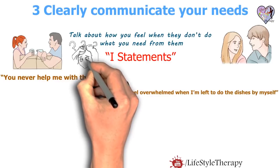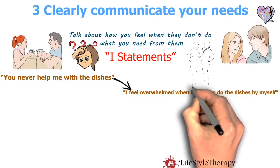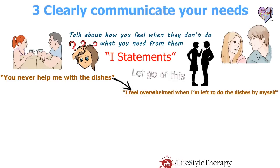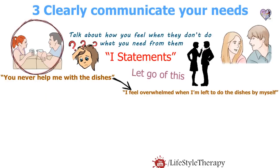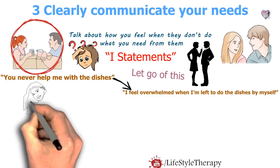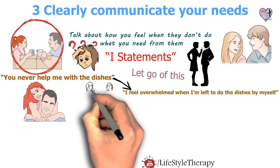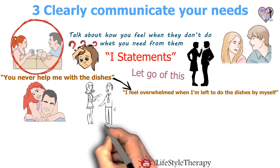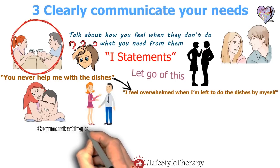It can be tough to start letting others know what we need. We're afraid of looking selfish or placing burdens on others. Let go of this. By communicating your needs to others, you're creating a mutually respectful environment, one where they'll feel free to express their needs too. So really, telling people what you need is pretty selfless. Just be ready to hear and honor theirs as well.